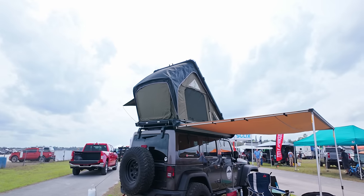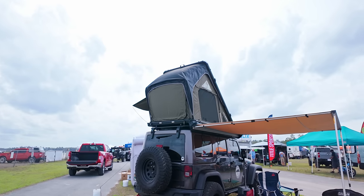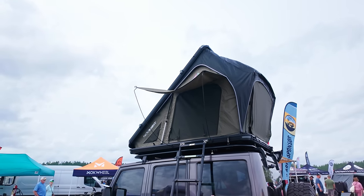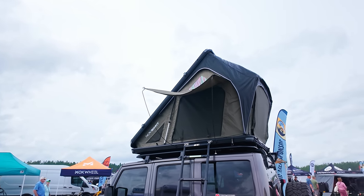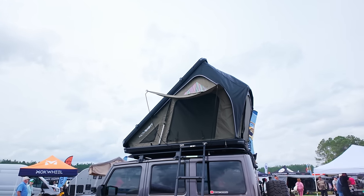They are stupid fast to set up and take down. They generally, like I said, weigh a little bit lighter, between 120 and 140 pounds. Some of them get up there. I did a review on a 4x4 Colorado one where the front edge of the wedge pops up, so it's not so tight in the toe box.